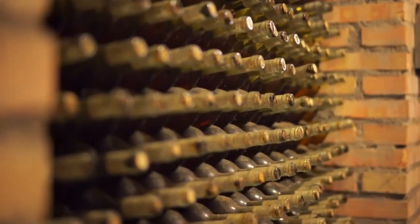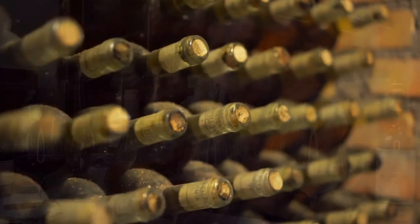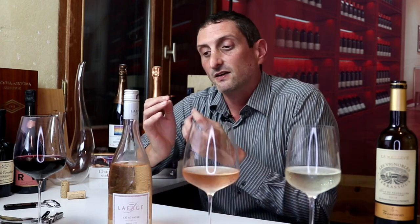The final distinction I'll make as well is that while some white wines are made to be aged and will get better with time, like some Chardonnays in Burgundy or in Napa Valley and elsewhere, most rosés aren't meant to be aged or cellared for a very long time at all, and they'll have to be enjoyed within 2 or 3 years maximum after their production.